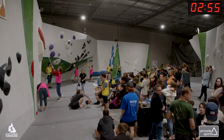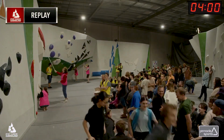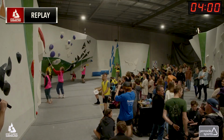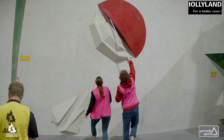Those guys did a flash, which means first go from top to bottom. A bit of a fist pump between the two. I'm sure they're both pretty stoked about that as the start to their bouldering competition, which is great. And the crowd enjoyed that. It's always good to see some tops.